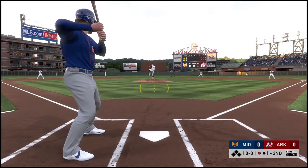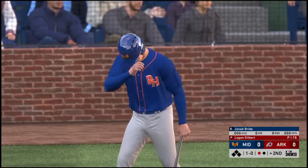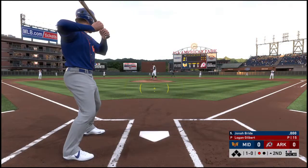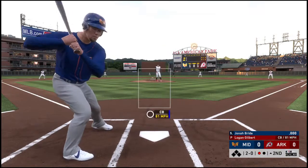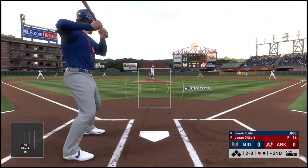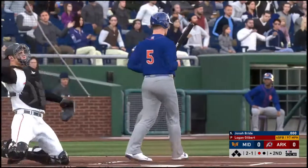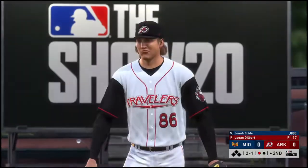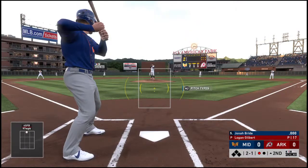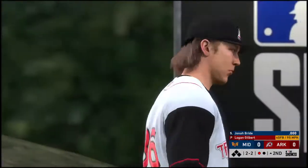Standing in now, Jonah Bride. As the first pitch to him is taken low and away for ball 1. The 1-0 is a ball below the zone. Strike taken up in the zone. Gets the sign. Here comes the 2-1. Could have been 3-1. Instead, it's 2-2.